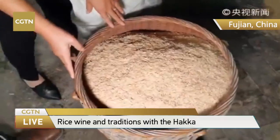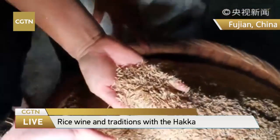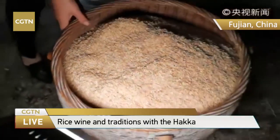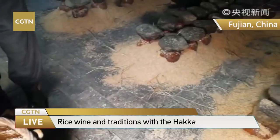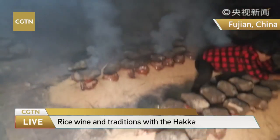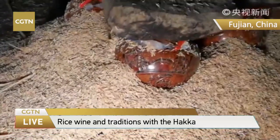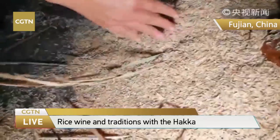There are many ingredients, many materials, like the grains. These are the shell of the rice, of the grains. So what do we use it for? We burn it. Is it too hot inside? Can we enter in? So we can see these jars are almost buried in the grain shells.